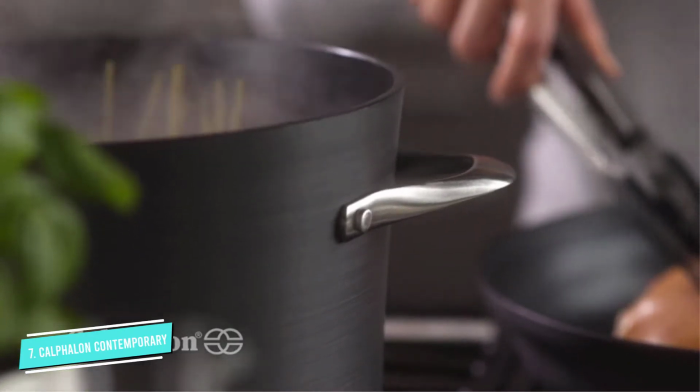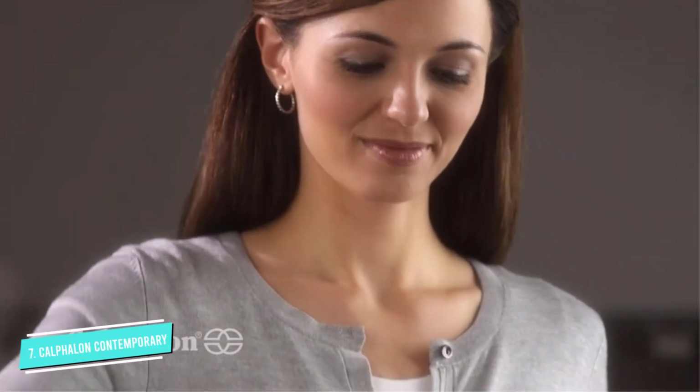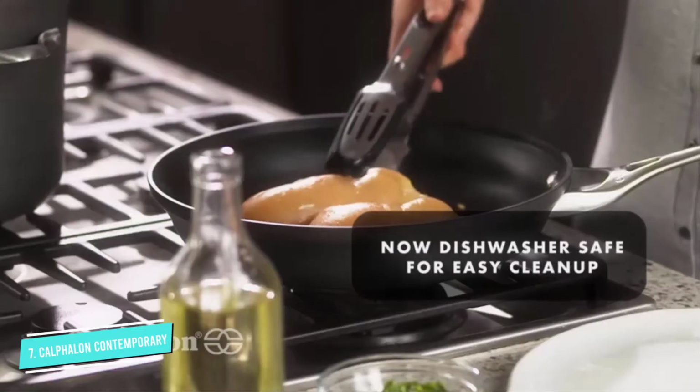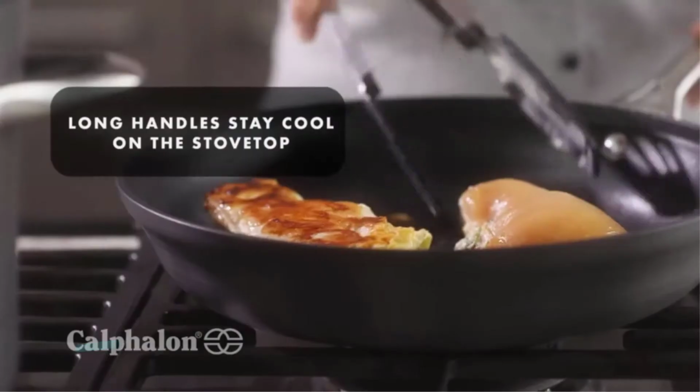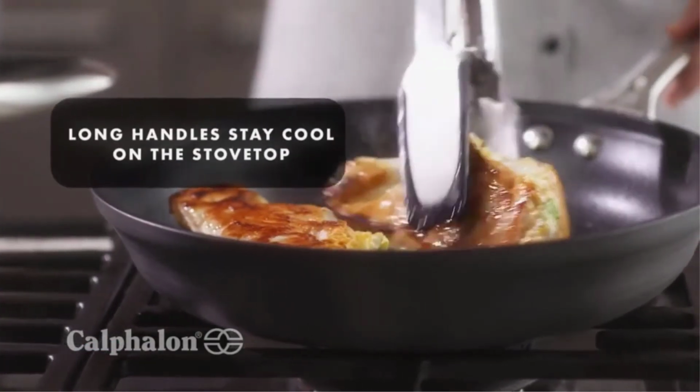The stainless steel handles are nice to grip and nice for oven cooking. Plus, not just excellent cooking, it accents gorgeous contemporary design for every kitchen with full lifetime warranty.